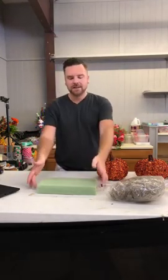Okay, so let's get started. We're going to be doing a fall arrangement. So I have just a piece of styrofoam here, and you don't always have to go and spend money on a container or a base.